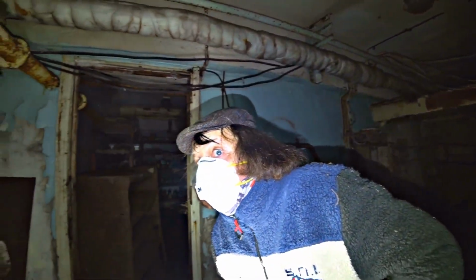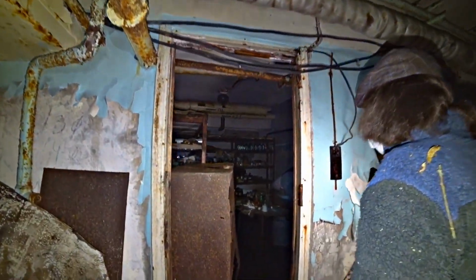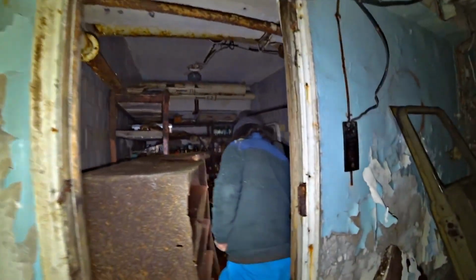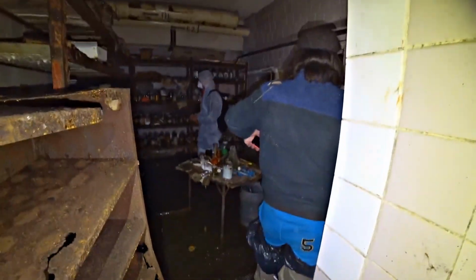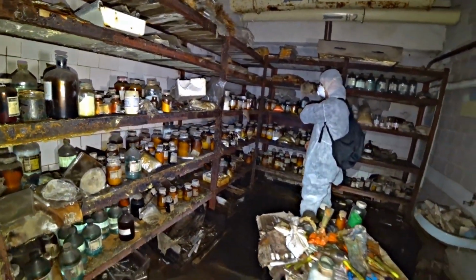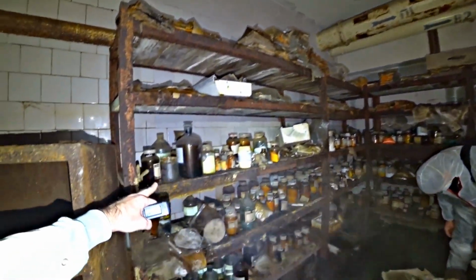Comrade. What's wrong? Damn. Well, there is no radiation. You can be calm. What's going on here? How do you like it? This is a chemist's paradise. This is real paradise. What are we going to synthesize? Everything you want.